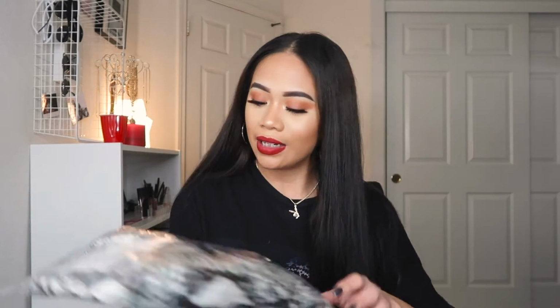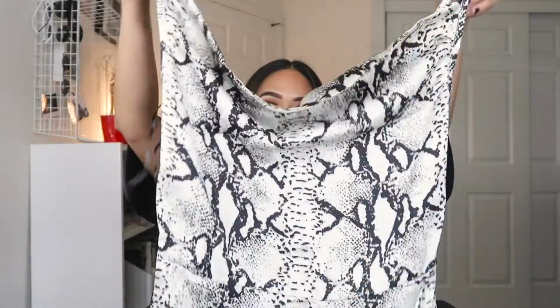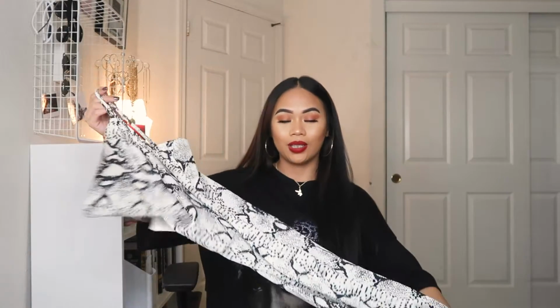So the second item we got is another snake print. And this is a dress. Look at this dress. Look how beautiful this dress is. This is something that I can definitely wear if I'm going on a date, or it's really cute. It's definitely not my style, or it's definitely out of my comfort zone, but I'm gonna have to make it work somehow. You know what I mean?